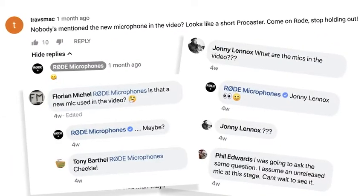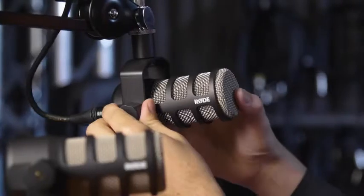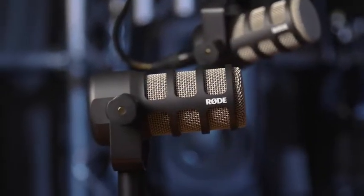Something that you might have already seen if you've been following the release of the new RØDECaster Pro podcasting studio. That's right, it's time for us to talk about the Rode PodMic. The Rode PodMic is a dynamic microphone tuned specifically for speech and broadcast applications.